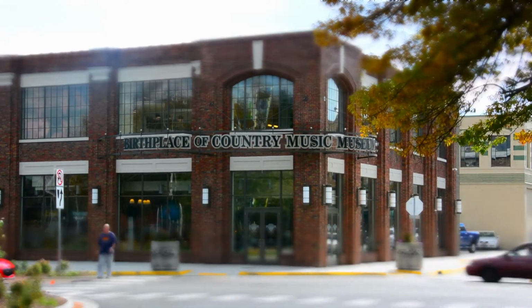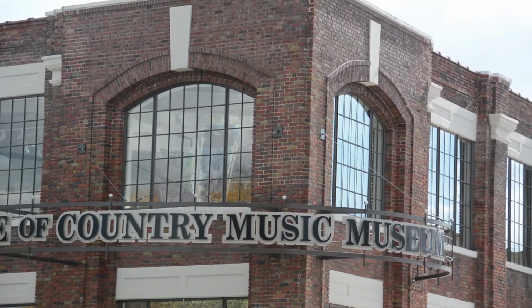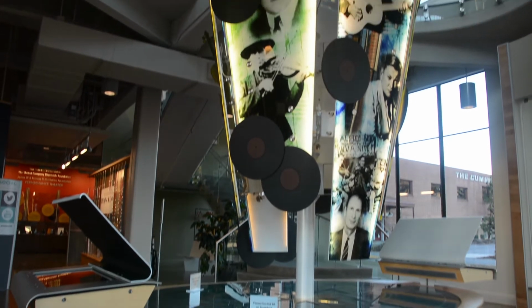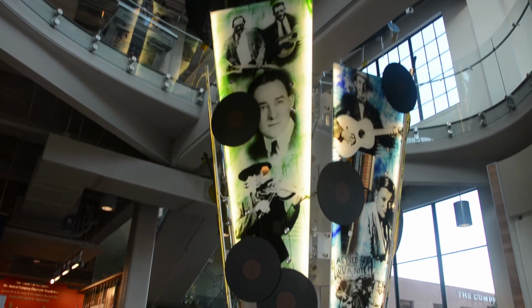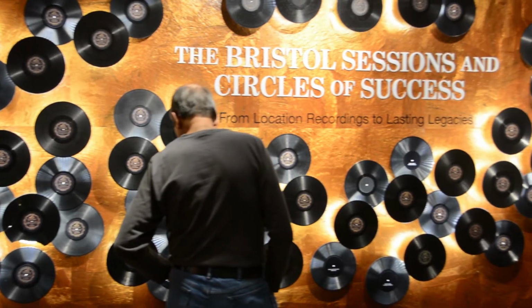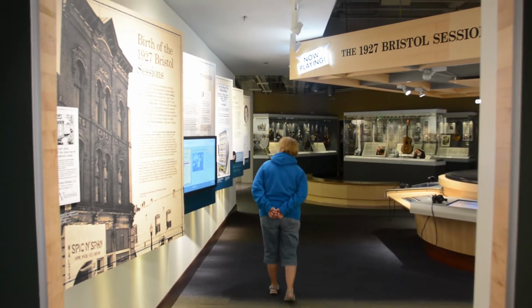Birthplace of Country Music is a Smithsonian-affiliated museum that opened in August 2014 in Bristol, Tennessee, and Virginia. It celebrates the historical recordings of the 1927 Bristol sessions. Our mission at the museum is to share the story of some music recordings that took place in Bristol in 1927. The museum gives a story about why those sessions were so important and how they impacted not only music history, but also country music as we know it today.